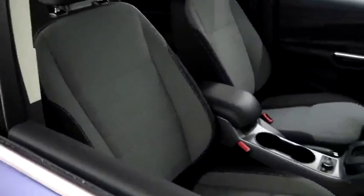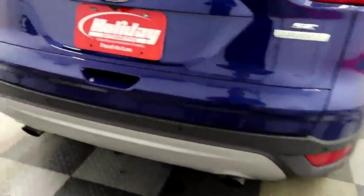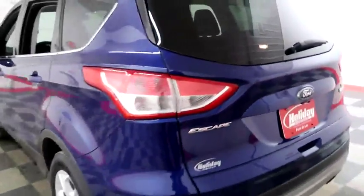Inside, cloth interior. Up top you do have a cargo rack. One more look down the passenger side, then swinging around the back end. You have dual point exhaust, rear backup sensors, and a camera. Taking a look in the hatch, there's a 60-40 split on the back seats, so you can fold those down if you need more room.